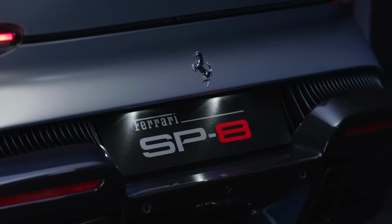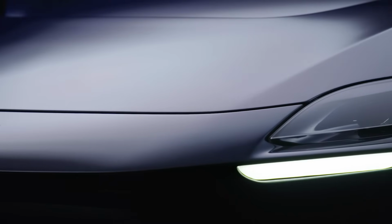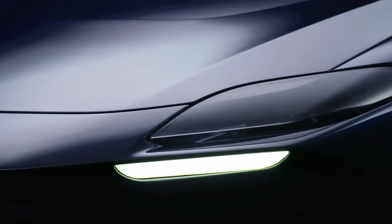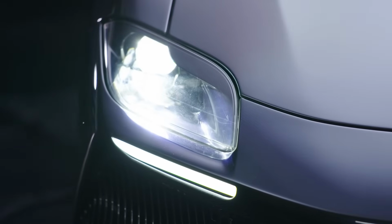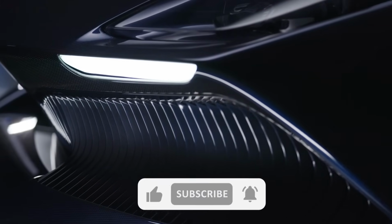The Ferrari SP8 was a secret one-off project built in 2023 for a customer and remains an elusive part of Ferrari's private design work. Ferrari has also created a number of one-off models for special clients which are kept out of the limelight until their owners choose to showcase them.